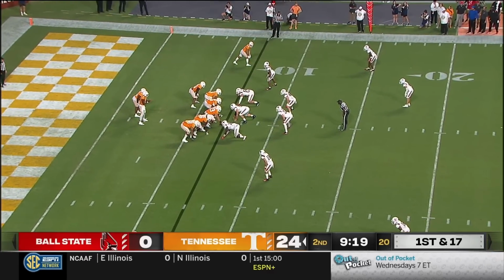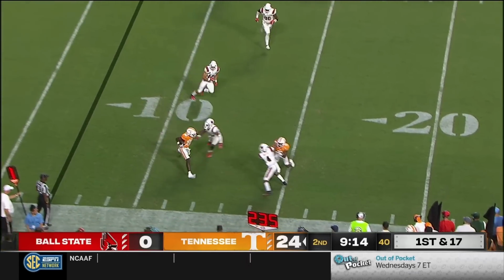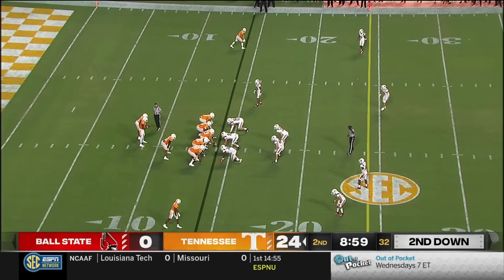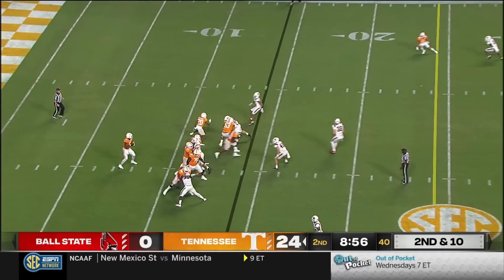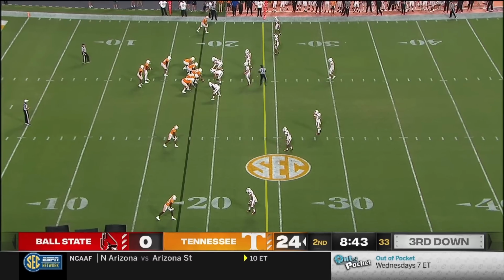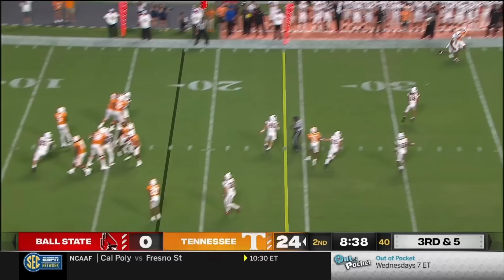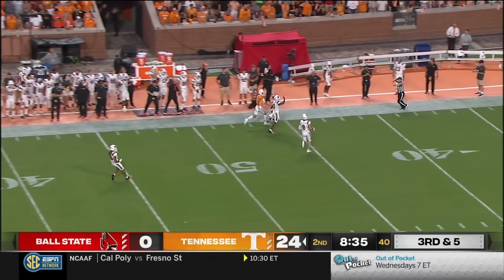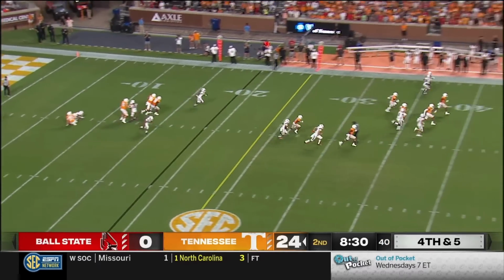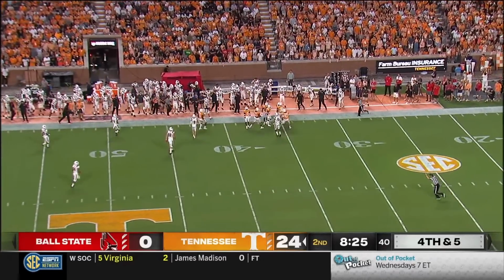Jabari Small. Ball's left with a 1st and 17. Keaton had to leave his feet to haul that one in, and that gave the Cardinals time to collapse on him. Pick. Back to the outside, and nowhere to go. On 3rd and 5, deep ball, and too strong. Punted away. This is Paxton Brooks, and he almost got it blocked. Wow, what an effort by Ball State. Brooks somehow got away a boot.